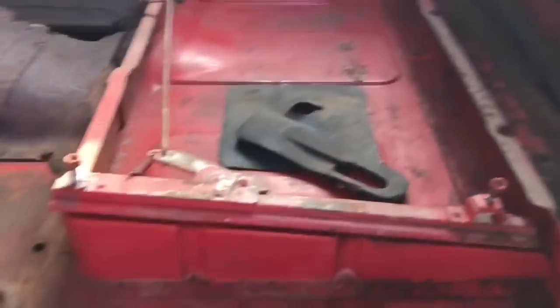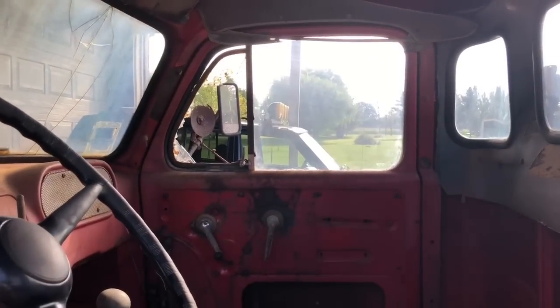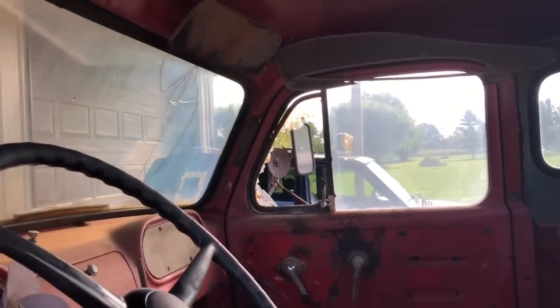There was a top for the battery tray. I got the seat out of it. I'll take it to have it recovered. But the glass and stuff, not bad. That wing glass is broke out. That's just flat. That'll be easy.